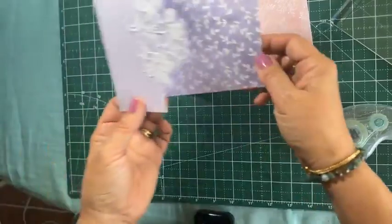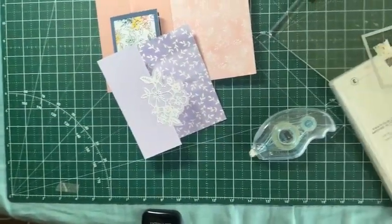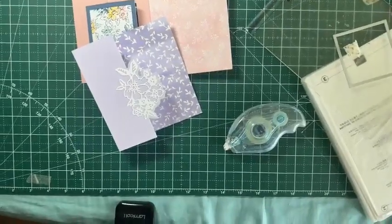So here's another one. Oops, my phone is slipping off of the holster. Oh my goodness.